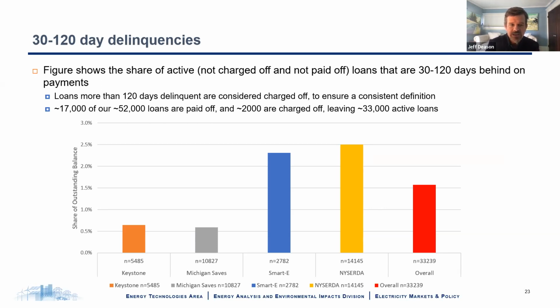And so to review the data up here at the top, we started with 52,000 loans, as Greg mentions. About 17,000 of those loans were paid off at the time we got the data, meaning that either they had come to full term or they had been paid early. About 2,000 of those 52,000 loans in our data were charged off as of the time we received the data, leaving about 33,000 active loans. And that's why we see a sample size of 33,239 here down at the bottom.